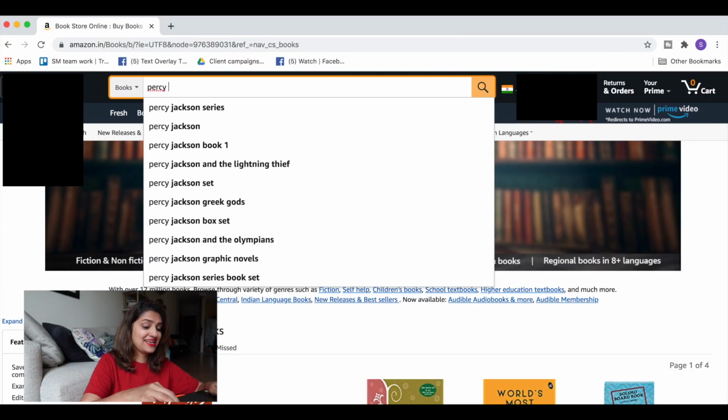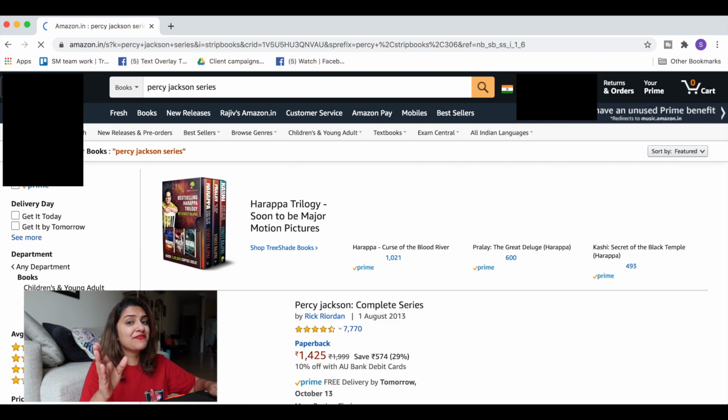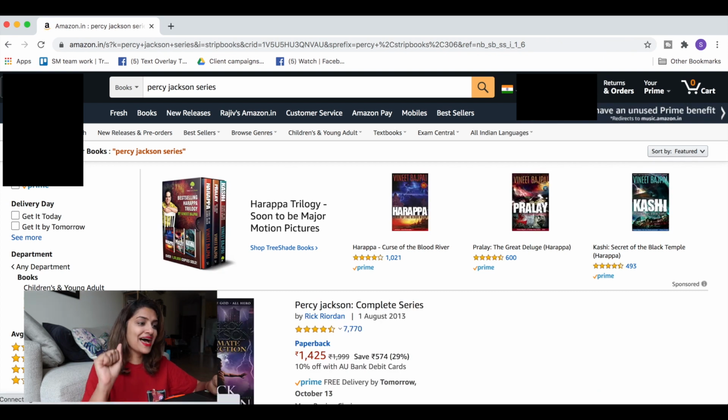So the book that I really want to buy using this sale is one that you guys have requested so much, and that is the Percy Jackson series. This series, the Lightning Thief series, has about 5 books, and I've never read any of them.